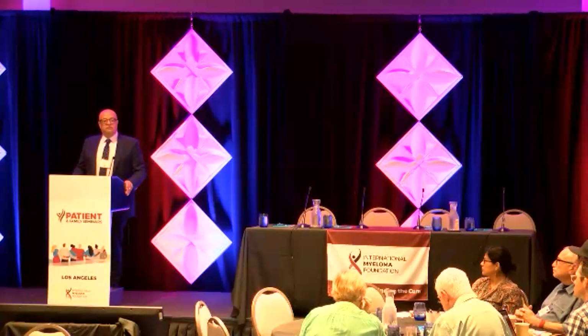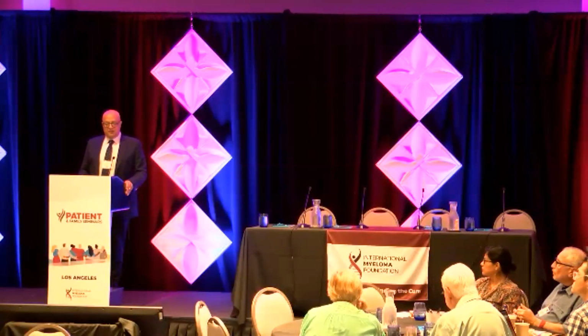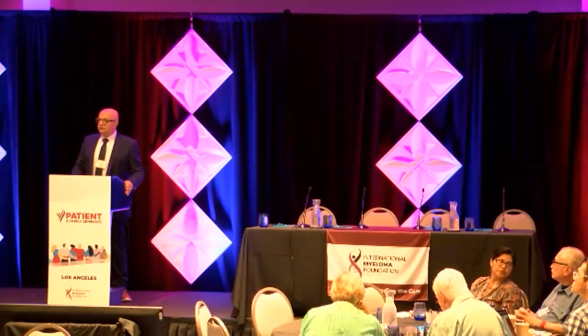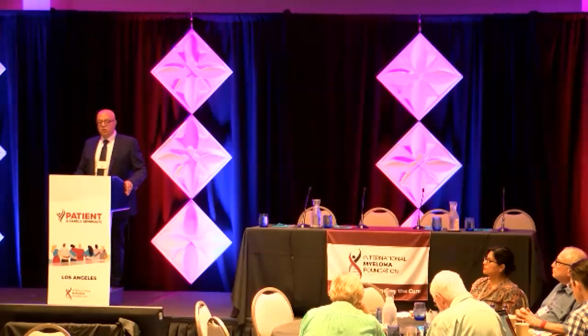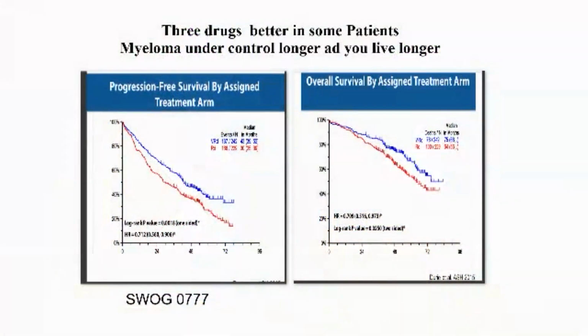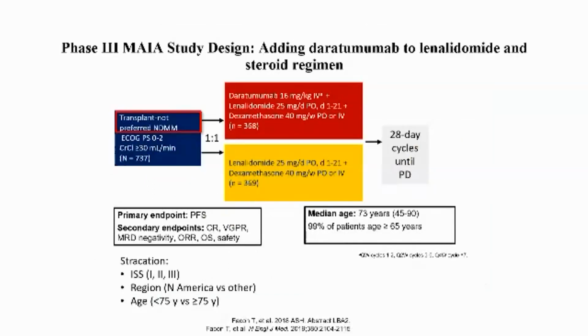and that was the standard of care. Adding Velcade to it, or bortezomib, does it improve the outcome? And the answer is yes. If you look at the number of patients surviving without relapse, survival was superior with 3 drugs versus 2 drugs. So in the old days, we would say, okay, let's sequence them. Now we say, let's combine drugs and show that we improve the outcome.